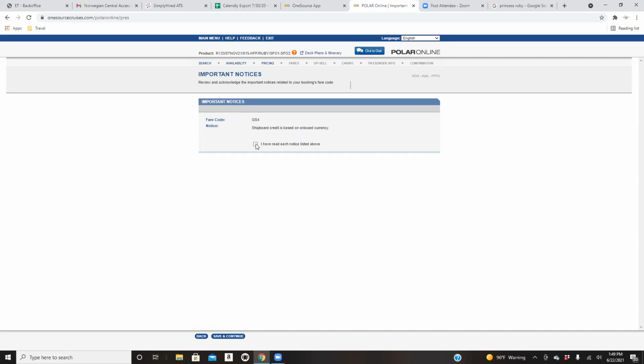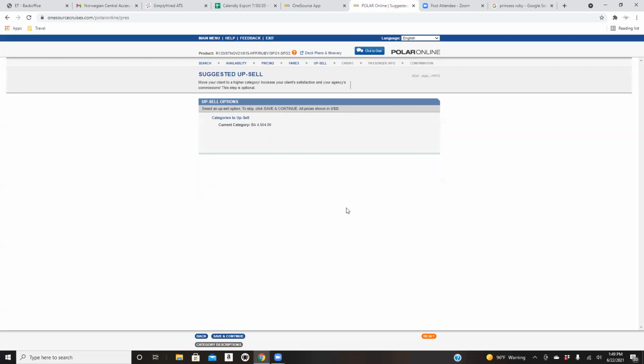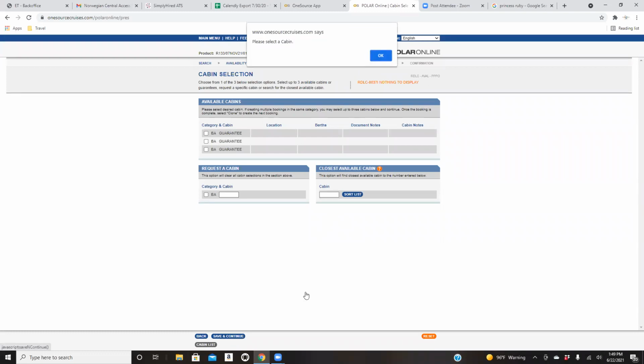Let's see, shipboard credit, we got it. Again, COVID-19 vaccination requirement. Categories to upsell, you can upsell if you want, but cabins, because we did pick a guarantee, we're not going to actually pick a cabin because it's just a guarantee. Now you can put in options, like if you have somebody else cruising in room XYZ, you can put closest available to your friends in 1502. So just put 1502 there and they'll try to accommodate.